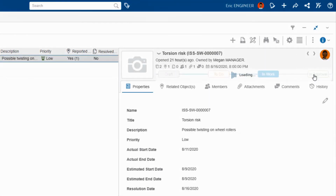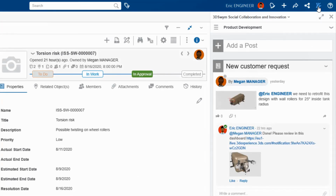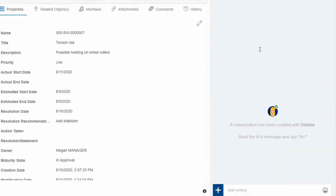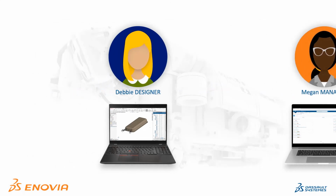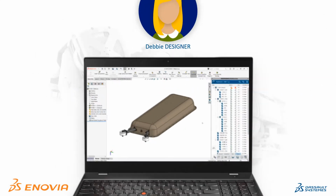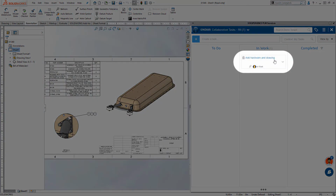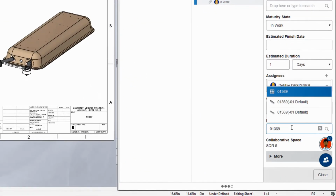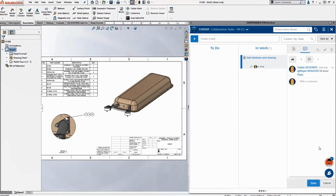Since Debbie is still working on the assembly, Eric needs to let her know he's finished making changes. He uses the built-in conversations tool to send her an instant message. What does Debbie do? Debbie just needs to refresh that assembly to get the latest version from the server, and she's up to date, including the drawing, which is now ready to be saved as well. To close the loop, she returns to her collaborative tasks, attaches the drawing, leaves a comment to notify Megan, and moves the task to completed, all without leaving her SolidWorks design session.